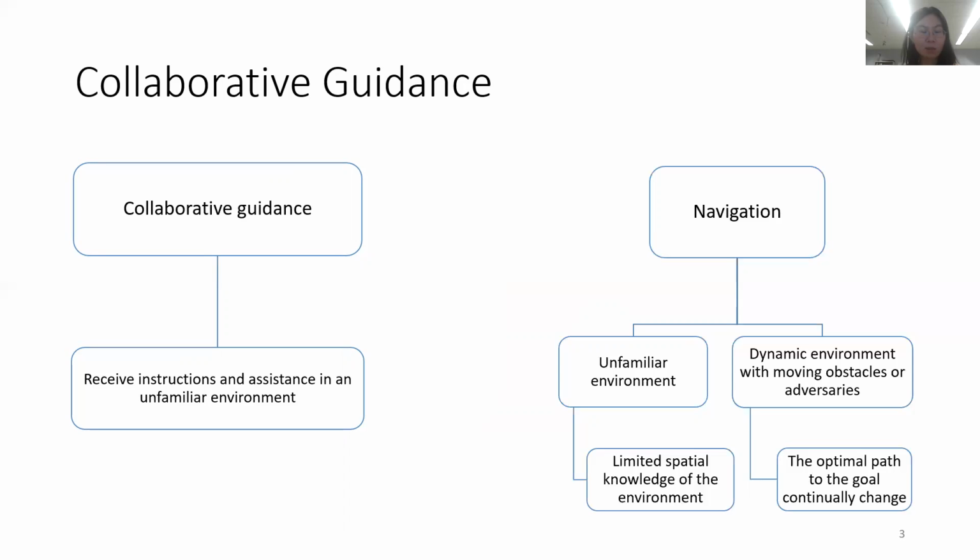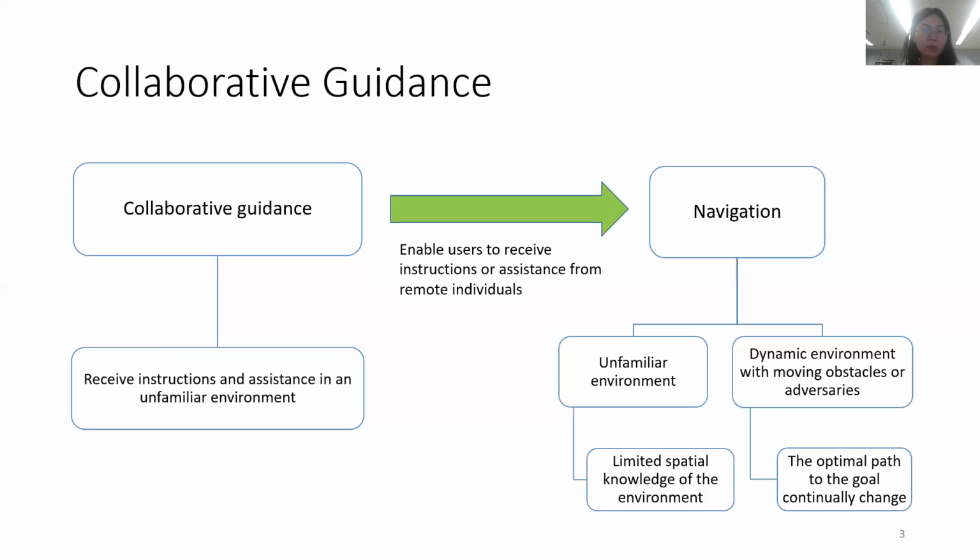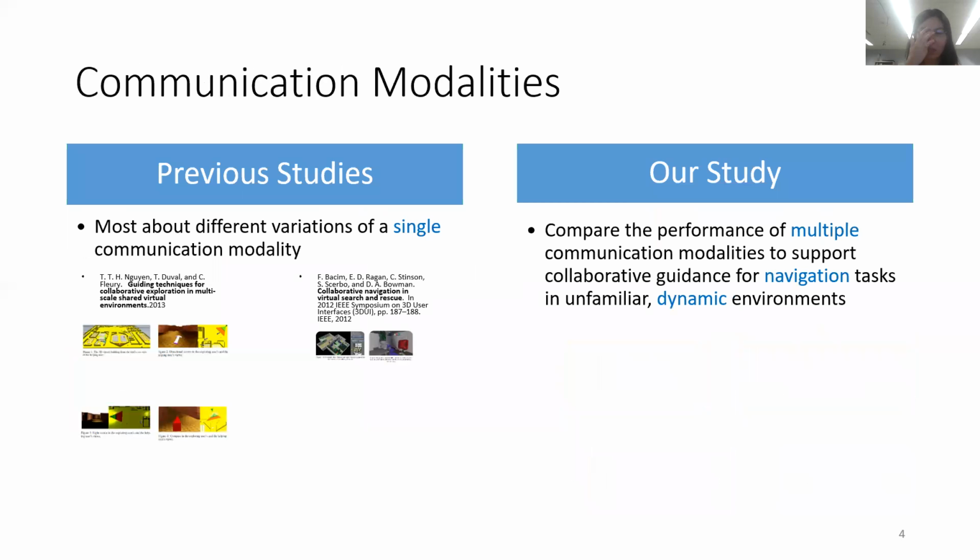In a complex and dynamically changing environment, it is difficult for users to receive real-time information about the environment using only static navigation aids. Collaborative guidance can offer users instructions in real time during the tasks using a global perspective, such as a map-like view of the environment. Collaborative guidance requires technology-mediated communication. The specific modalities and the implementation parameters of the system will influence the performance and effectiveness of the task.